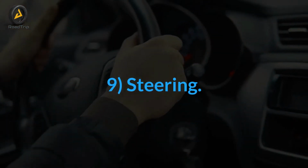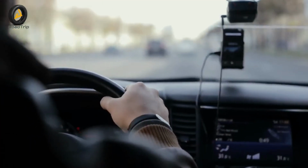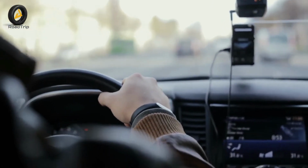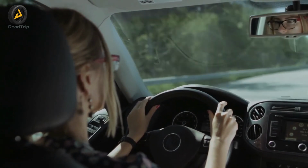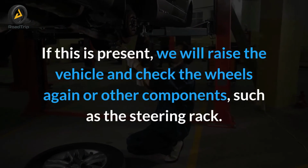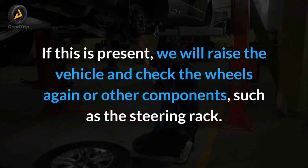9. Steering. Some tests can only be done under driving conditions. For the steering check, we will take the vehicle on the road and see whether the steering pulls in a certain direction, if the vehicle veers to the left or the right. This could indicate a wheel alignment problem. If this is present, we will raise the vehicle and check the wheels again or other components, such as the steering rack.